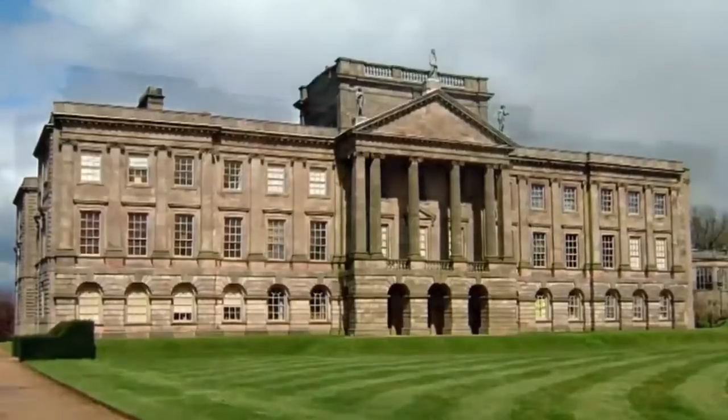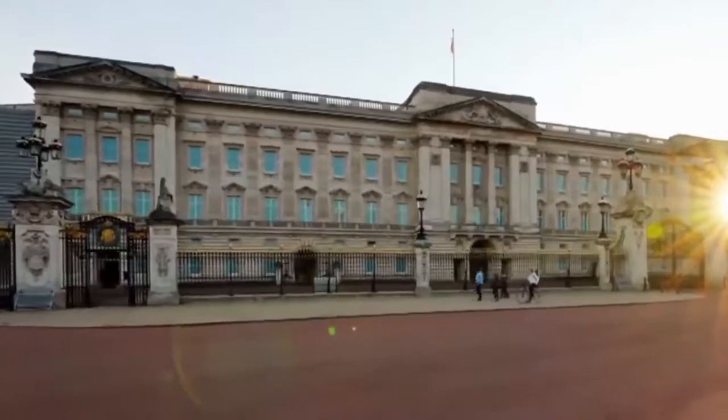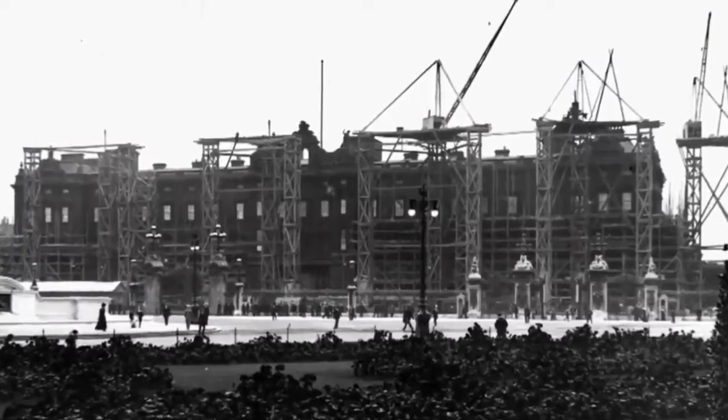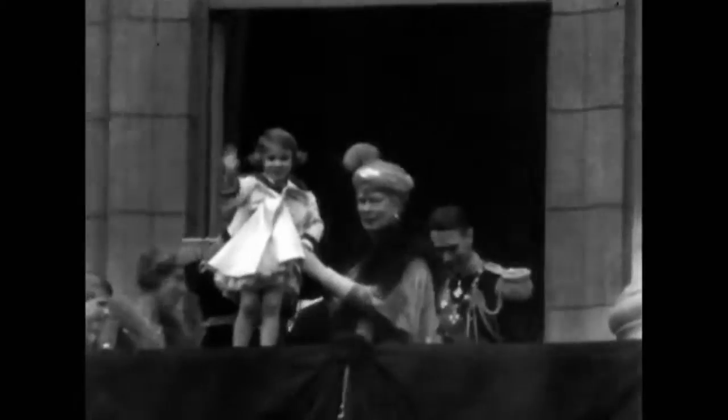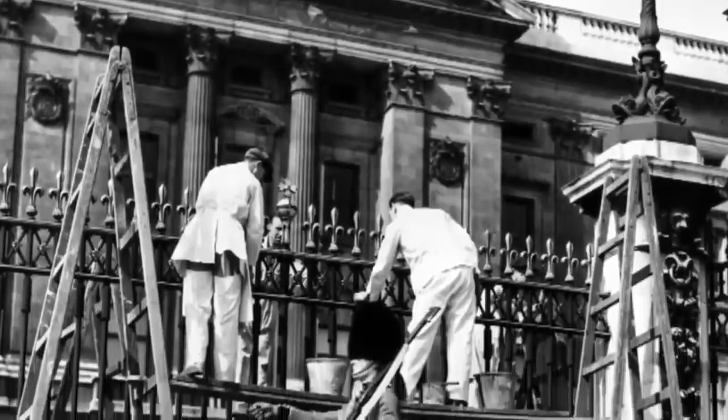George V oversaw Webb's work. He made sure that the palace's balcony was front and centre, so that it could be used on occasions when the king and other members of the royal family wished to show themselves to the people.